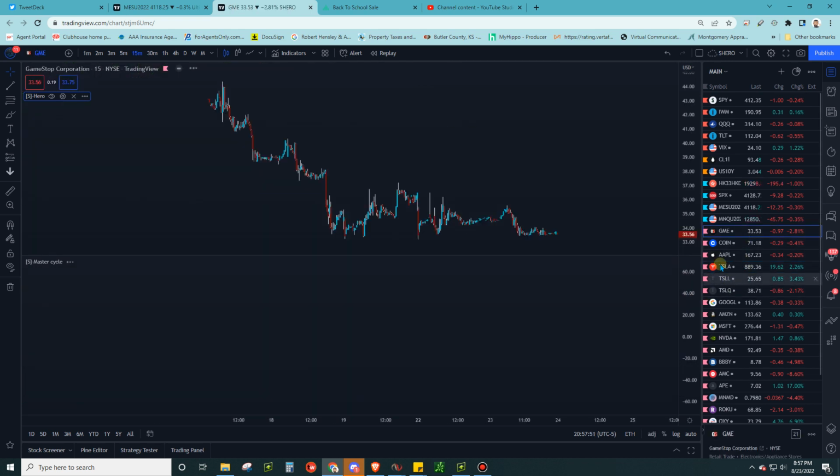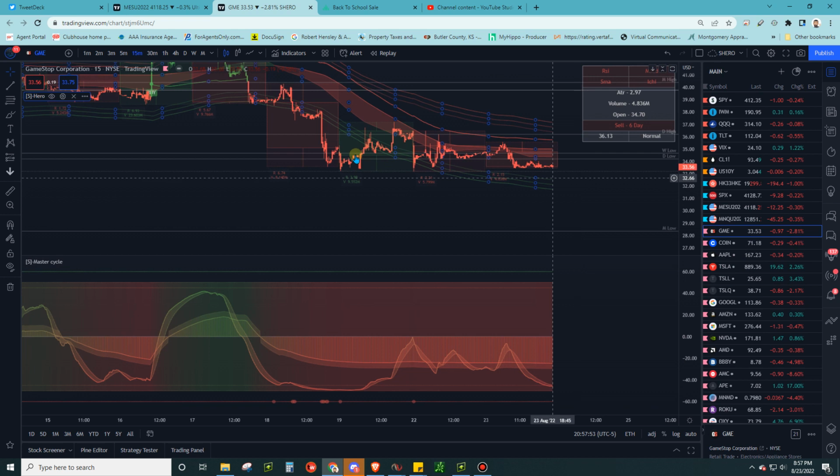Let's look at another one, GME. This thing has been flat, just riding this 33.50 line for quite a few days now, but definitely a negative trend. It's been in a sell for 6 days. You get the full setup here.